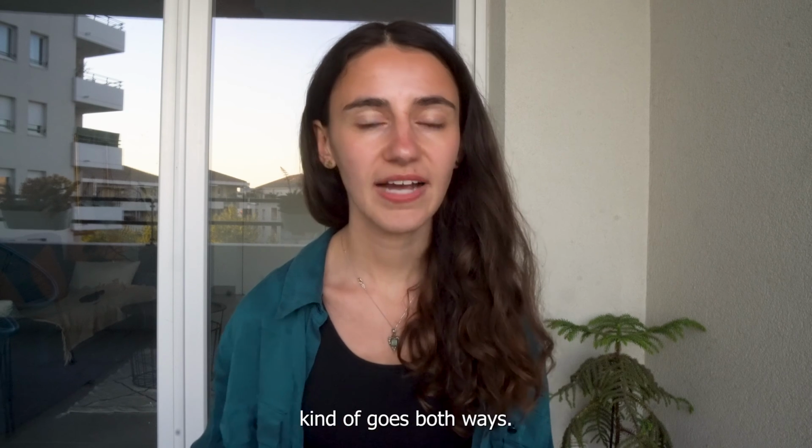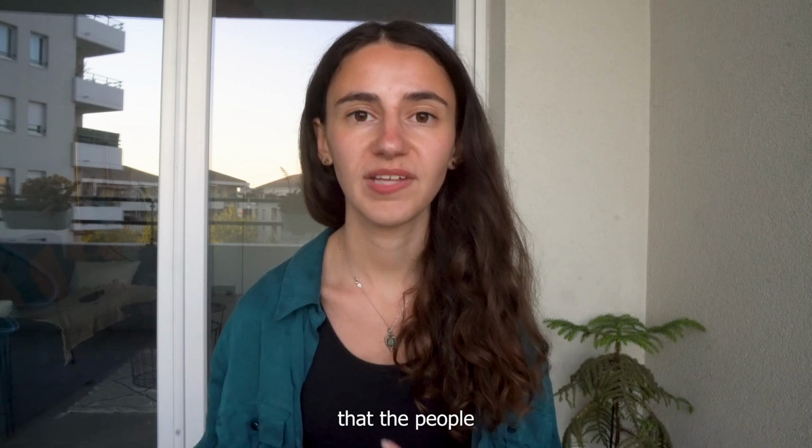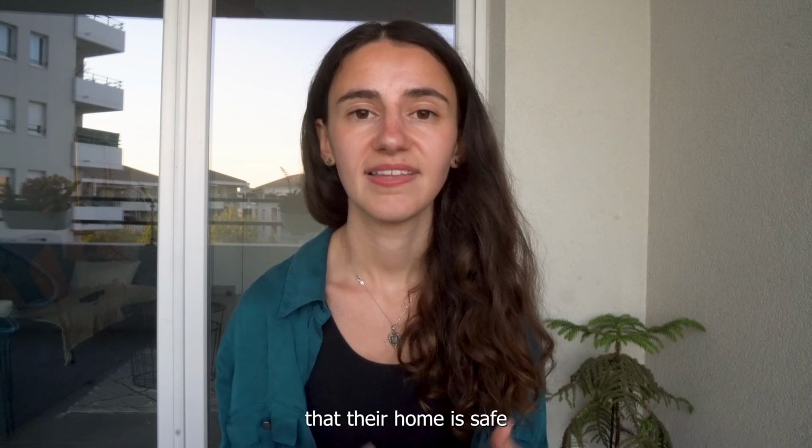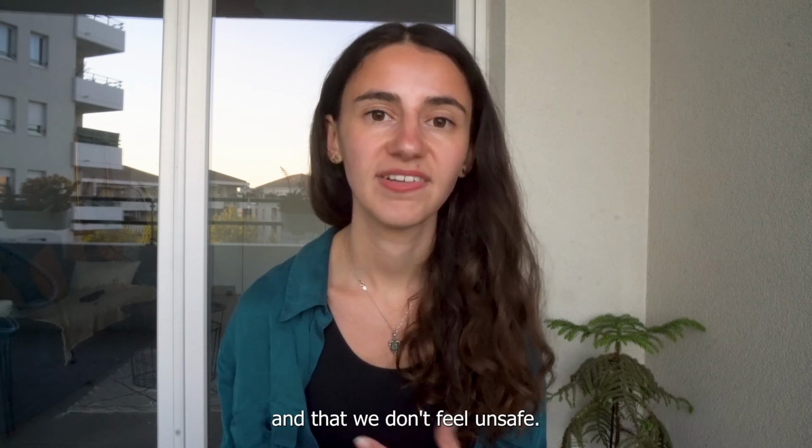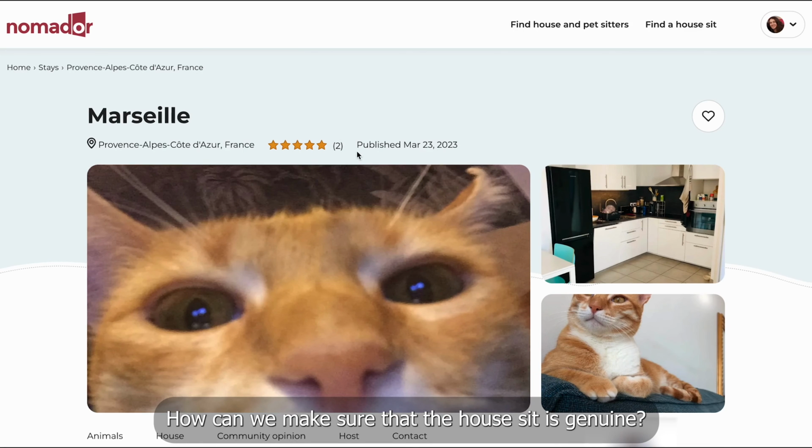I guess the risk goes both ways. We also need to make sure that the people we're going to stay with have a home that is safe and in a nice area, and that we don't feel unsafe. How can we make sure that the house sit is genuine?